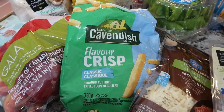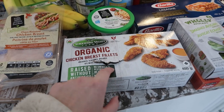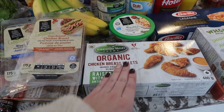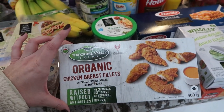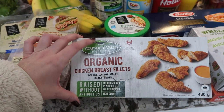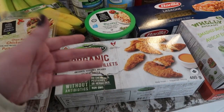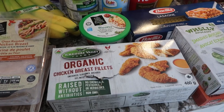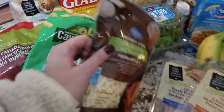A bag of these, my favorite fries, these Cavendish Flavor Crisp classic ones. I am going to make some sticky, this is broken, I didn't notice. I'm going to make sticky chicken fingers for dinner one day. They are so stinking good. I made them in a video not too long ago. Absolutely delicious. You just bake these and make your own sauce and coat them, and it's like a boneless chicken wing. Delicious. So that'll be on the meal plan for this week.